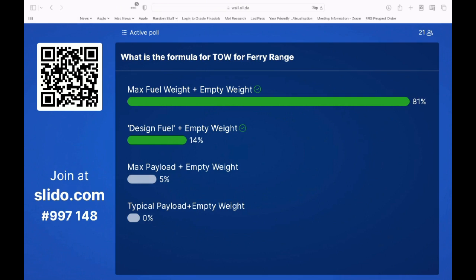You know, it's a higher payload. So its typical design mission range is beyond the point of max fuel volume. You're taking MTOW off. Okay? But in general, it's pretty close. So as a starting point, I would just use that and go from there. Okay.